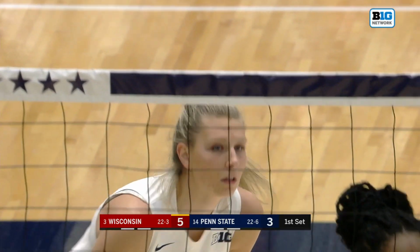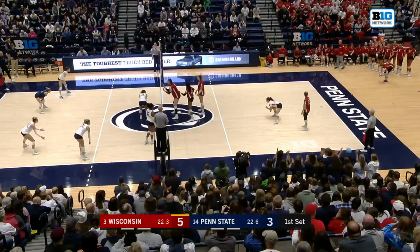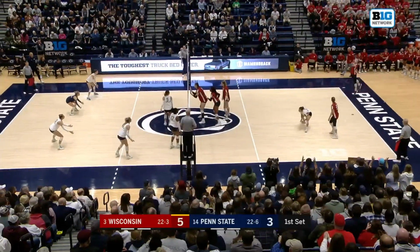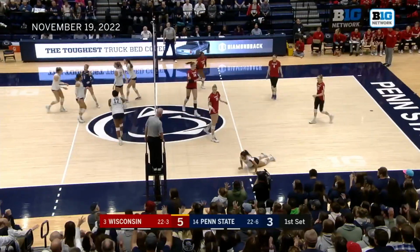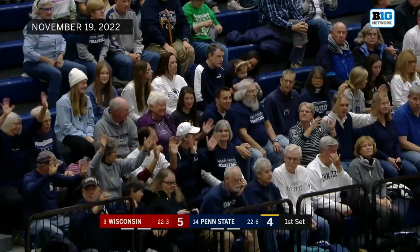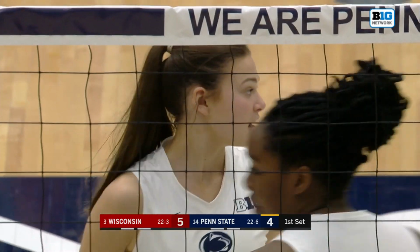Double sub for Wisconsin. Of course, you want to keep an eye on the subs. MJ Hamill now serving and setting. Sarah Franklin, big pin on the outside. There's the freshman we talked about, Alexa Markley. Big night for her last night. Yeah, she was outstanding. So impressive. This week's Big Ten Freshman of the Week, hammering that ball cross court.